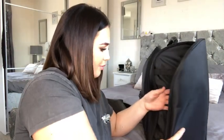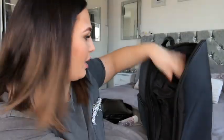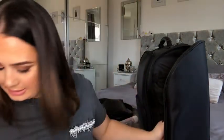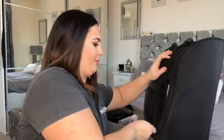Yeah, it opens up more, and you can keep, if you're a hairdresser, your hair brushes in there, a hair dryer, and everything like that. It's just good to keep bits and pieces in there. So just zip that one back up.